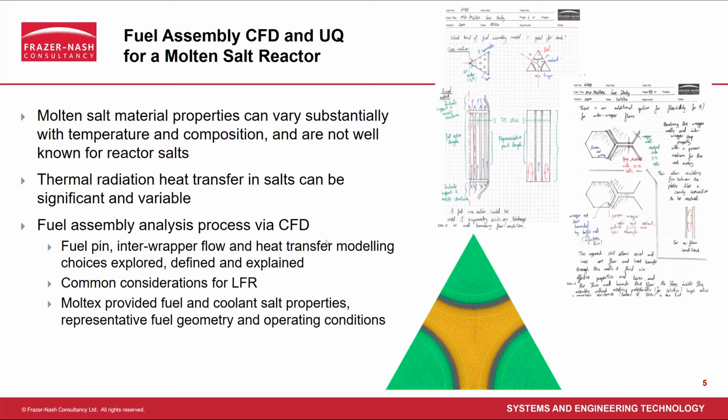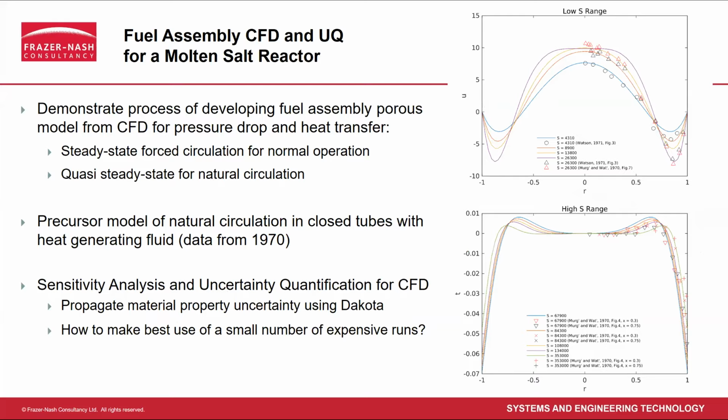And there's a lot of commonality with the case you'll see later on, which is the lead cooled fast reactor, where I'm trying to figure out here how you would represent fuel in a porous medium representation, and what do I need to do with my full scale CFD to derive that. So I'm also going to do a couple of conditions. I'm going to do forced flow through the coolant and lower speed natural circulation flow rates, and I'm going to work out pressure drop and heat transfer porous medium representations from it.